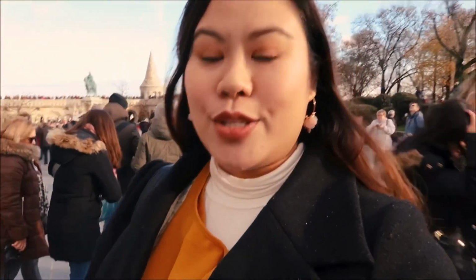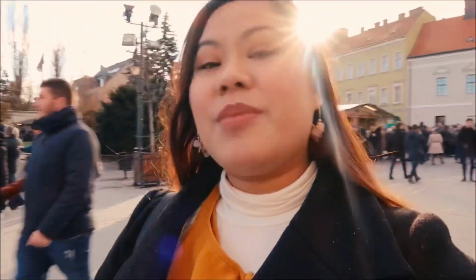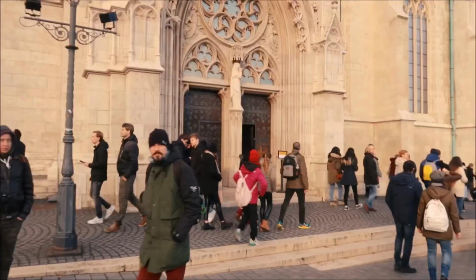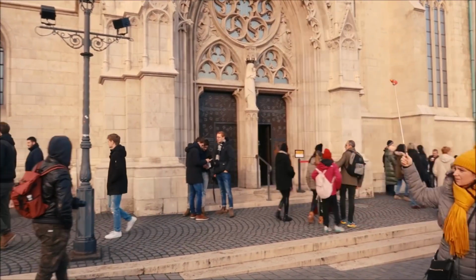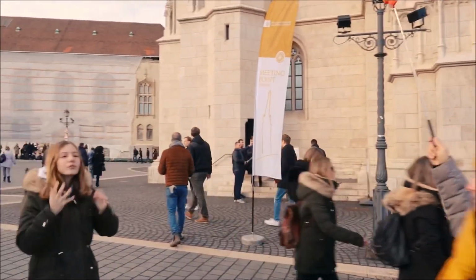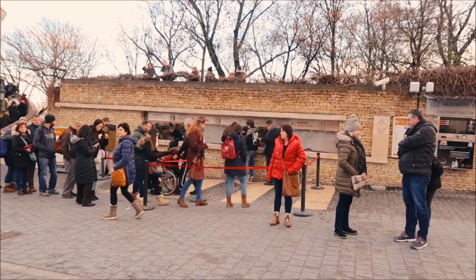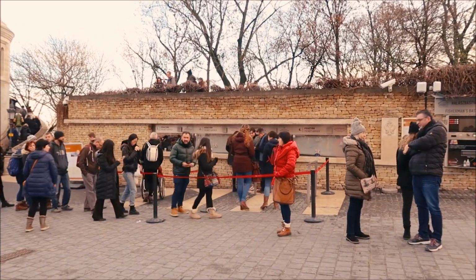So I'm here outside Matthias Church. This is the church, and Fisherman's Bastion is just there. So it's actually within the complex of Fisherman's Bastion. It's really nice, but it's really crowded. It's like there's a festival in here. There's loads of people. So that's the entrance to the church over there, and that's where you go to climb the tower. If you want to enter the church, it's there. You could buy tickets from there.